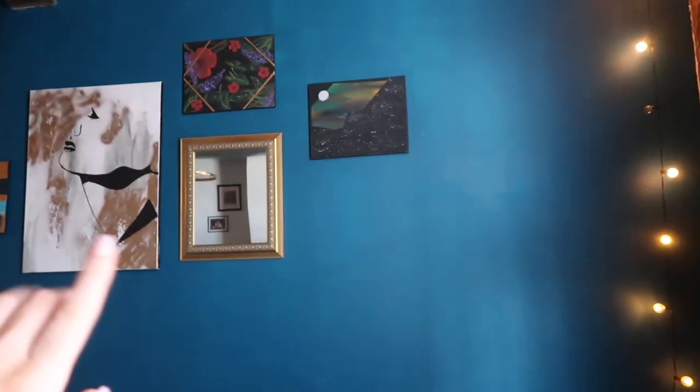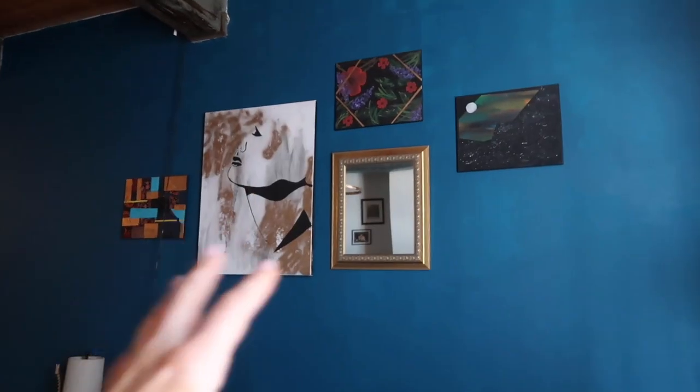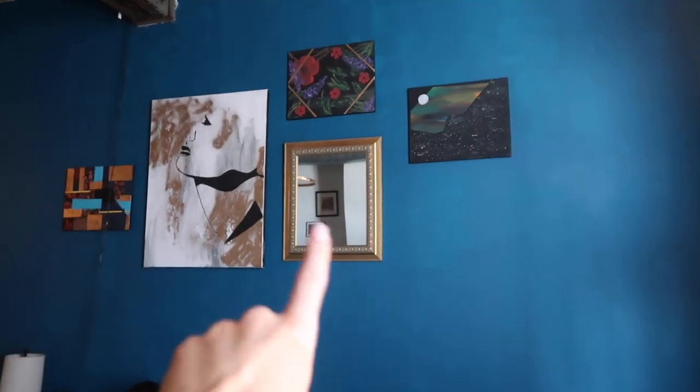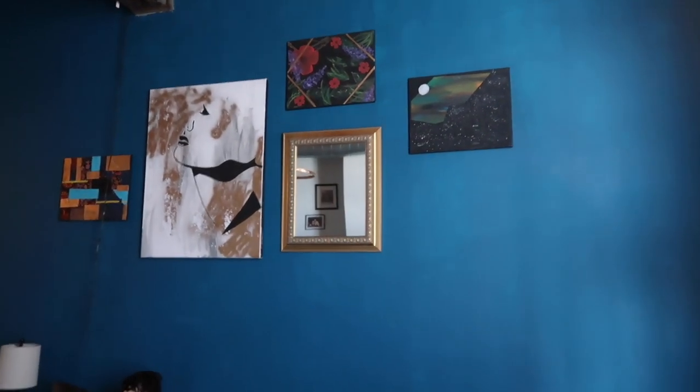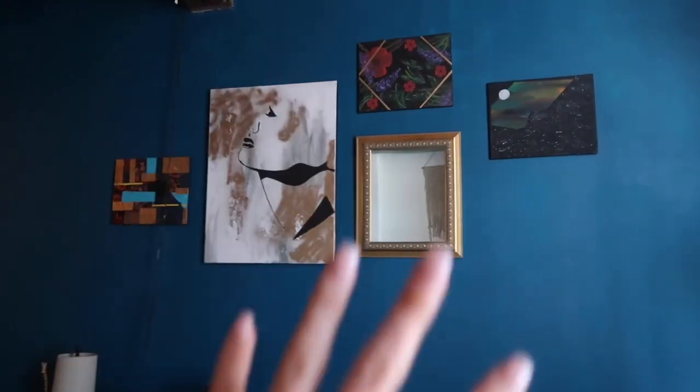So here's our living room wall. I painted part of it at one point, this like really cool blue color. And then I just started a collage of like my paintings. And that mirror, it was my grandmother's. It used to be in her apartment. So as I make paintings, I like to hang them up here.